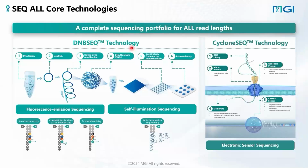We started manufacturing short-read sequencing platforms using this DNB-seq technology from 2017 onwards. So what does DNB-seq mean? DNB-seq stands for DNA nanoball sequencing. Later, just one year back, we started manufacturing long-read sequencing platforms using a technology called Cyclone-seq. This Cyclone-seq technology has been developed on the basis of the nanopore principle only.